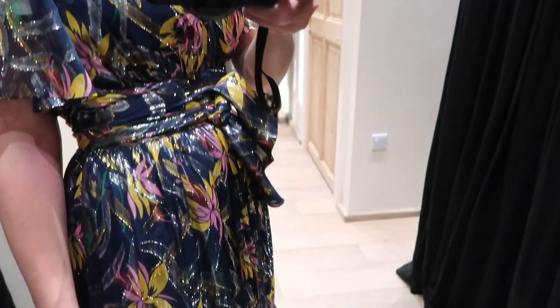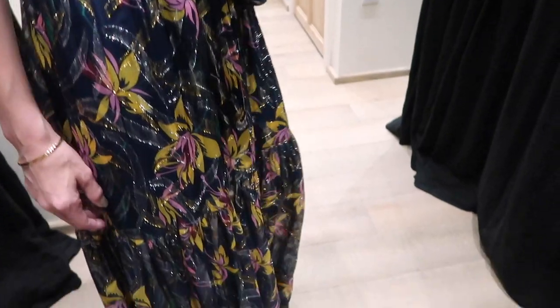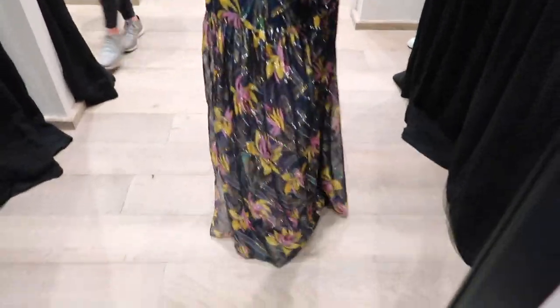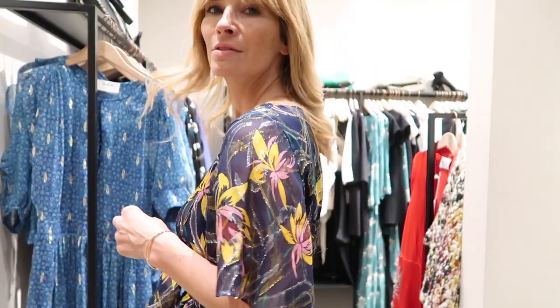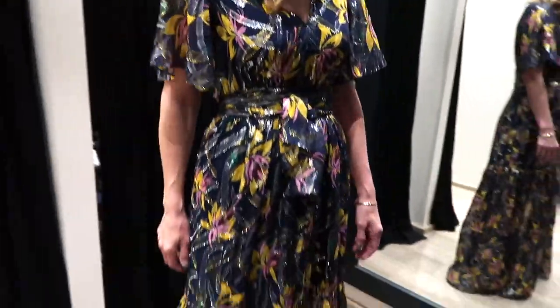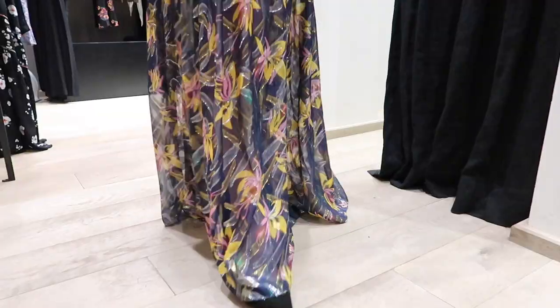Two beautiful maxi dresses. The first a bit 70s, a bit Bianca Jagger, and the second has a bit more of a bohemian spirit, which I equally love. Beautiful floral print with a slight sheen to the fabric that kind of glistens in the light.